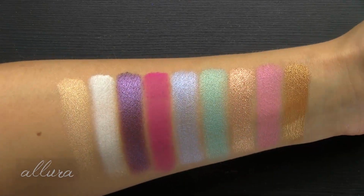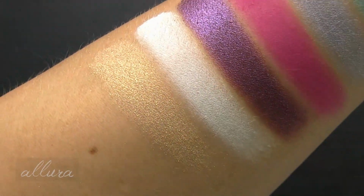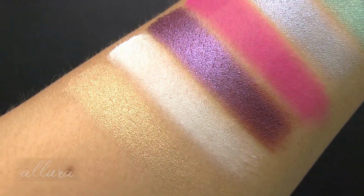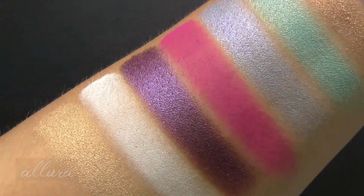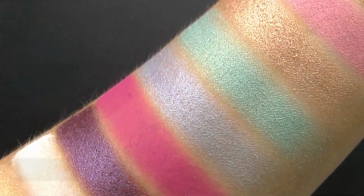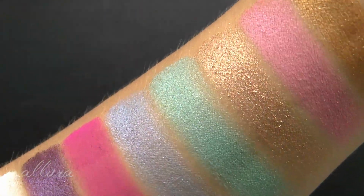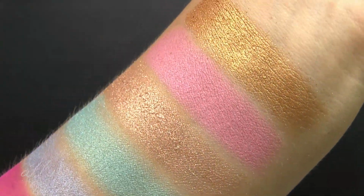All right, there are your 9 shades from the Fairy Tale eyeshadow palette. Although some of them may be a little bit flaky when it comes to the shimmer particles, I'm very impressed by how opaque, pigmented, and rich the colors are. Very pretty, especially for the price and the number of shades you get.